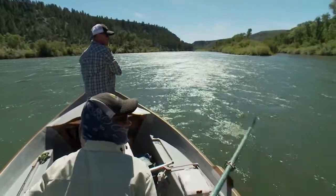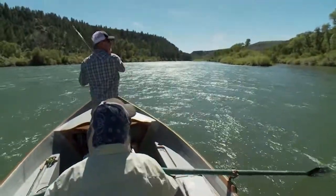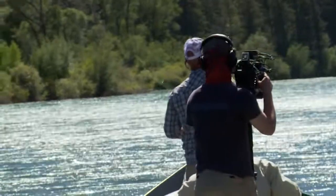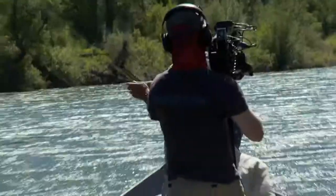There he is. There he is. There's a baby pig. There's a pig. That's what we want to do. We got some adverse conditions. We got to go beat them. And beat them we did.